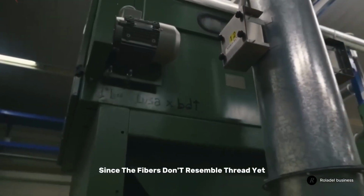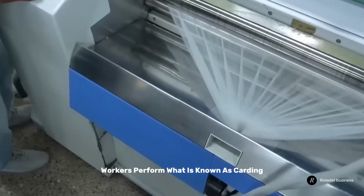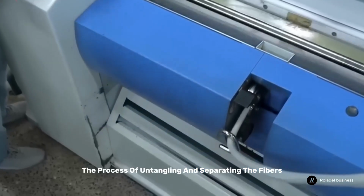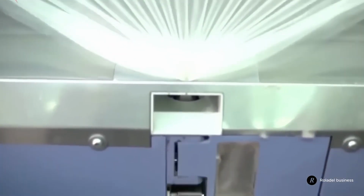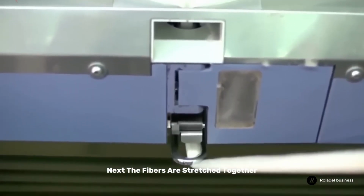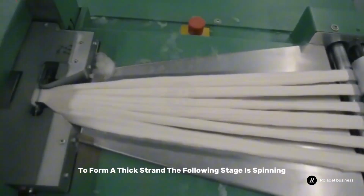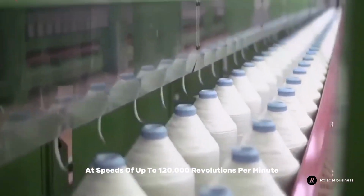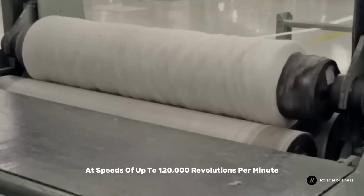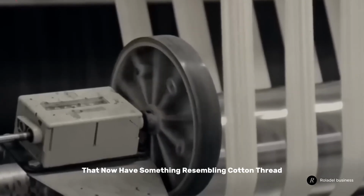Since the fibers don't resemble thread yet, workers perform what is known as carding, the process of untangling and separating the fibers, combing and pulling the cotton to form a web. Next, the fibers are stretched together to form a thick strand. The following stage is spinning. At each of these stations, cotton ribbons are stretched and twisted at speeds of up to 120,000 revolutions per minute, on these giant spools that now have something resembling cotton thread.